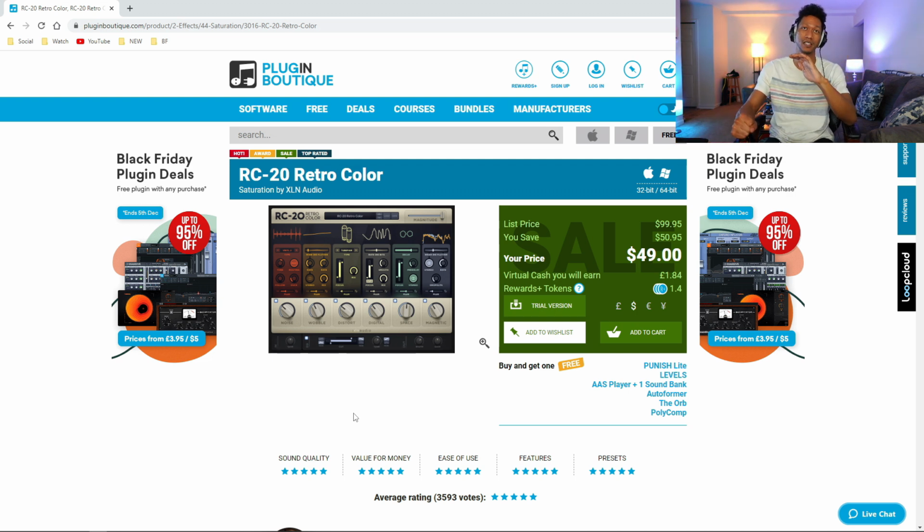However, if you do want the go-to, the plugin that everyone else was using, perhaps still are using, especially if you are making lo-fi music or dark trap or just wanting to add that vintage vibe in general to your tracks, right now you could save 50 bucks and get it for 49 bucks. So definitely watch some videos on it, listen to the sound.